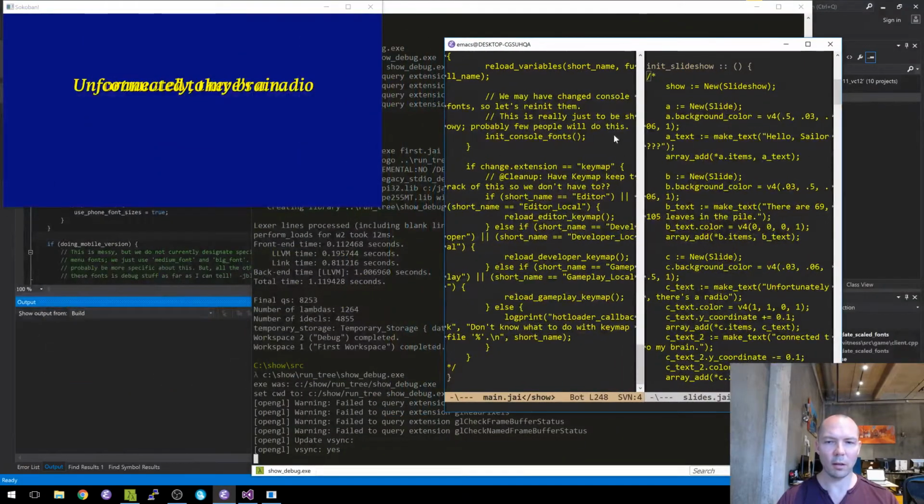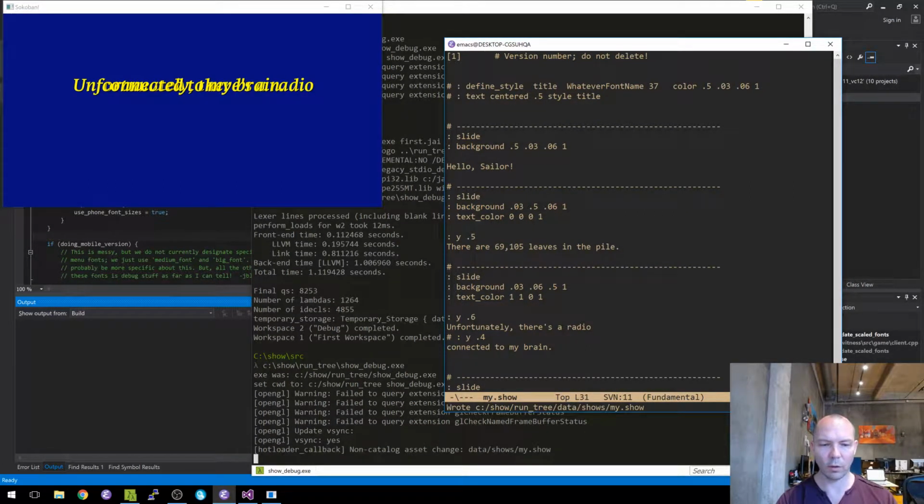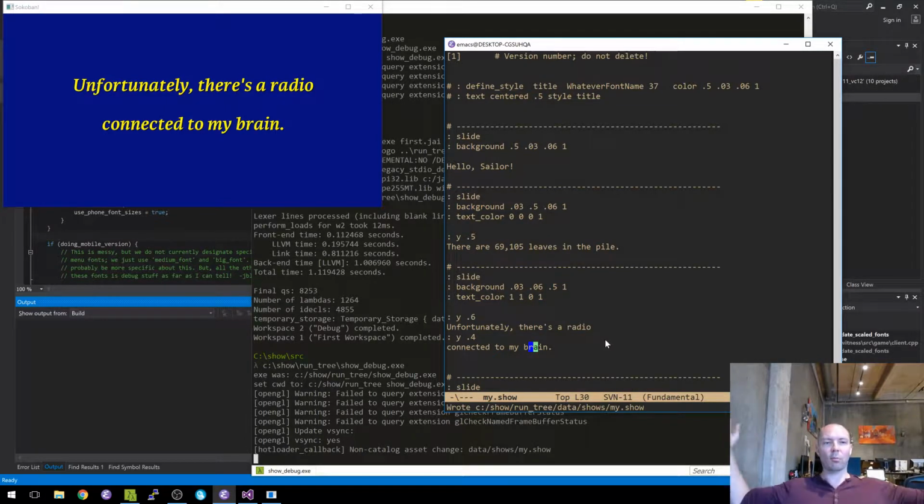Let's see. I'm going to go to my.show, and I'm just going to make a white space change and save that. Okay, it says non-catalog asset change, and maybe it reloaded it. So let's put this 0.4 back down here. If it loads it correctly, then we should no longer have overlap text. Yes, we no longer have overlap text, right? So I can change the colors.